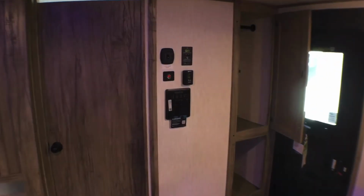So I think the storage really starts right here by the entry door. And you're going to have a very nice coat closet. Or if you want to use this for kids or guest clothes, you can as well. Handy pocket down here for some extra things. Then you've got your breakers and fuses down there too, by the way.